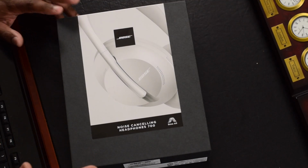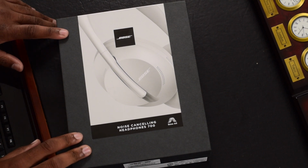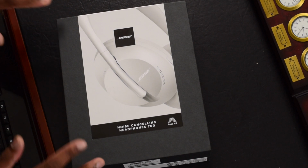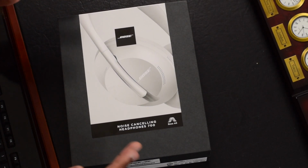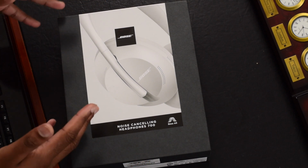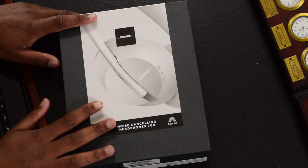So for those of you who don't know the pricing, that might turn you off a bit. These came out to a whopping $399 USD, which is about half a grand up north here in Canada. It's kind of weird how Bose came up with the name here though. I mean, Bose Noise Cancelling Headphones 700. I don't know if they're just trying to push away from that branding for other reasons, but this is apparently not a successor to the QuietComfort lineup.